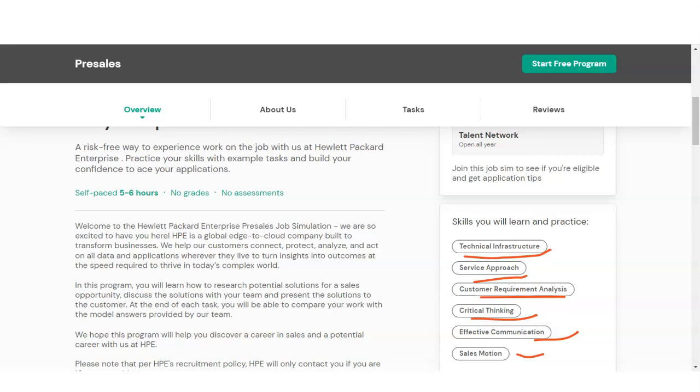So friends, you can see here this company helps customers to connect, protect, analyze and act on all data and applications where they live to turn insights into outcomes. And friends, in this program you will learn how to research potential solutions for a sales opportunity, discuss the solution with your team, and present solutions to the customer. And friends, at the end of each task, you will be able to compare your work with model answers provided by the HPE team.